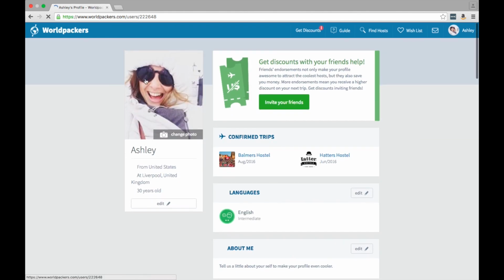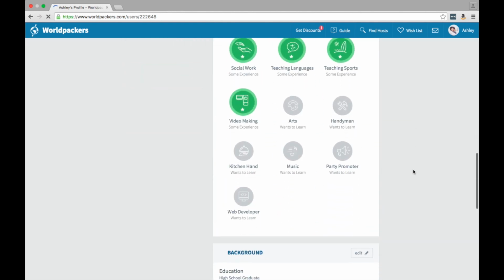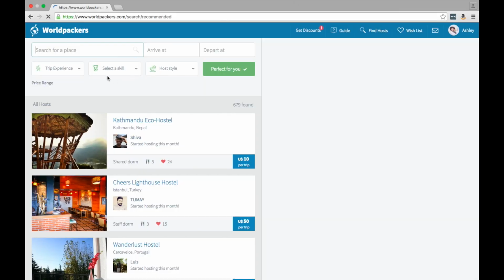It's got my picture that I added, my name, where I'm at, my age, and then the different areas that I filled out previously. Now that you have your profile set, it's time to find a host. WorldPackers make this very simple.